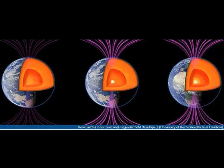Knowing more about how the inner core evolved to its present state can also teach us about how it might change again in the future, as well as giving us a comparison point to use when studying other planets.